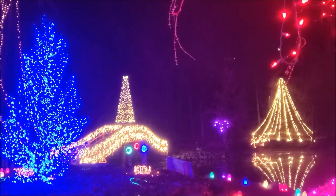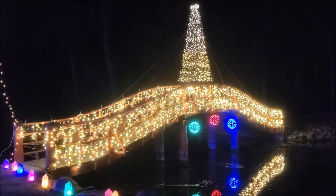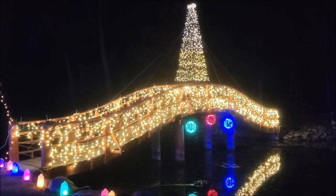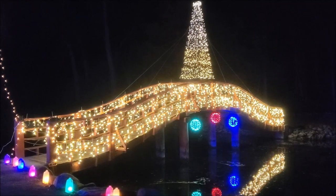The fish pond, you can see the fish. And there's the bridge. Wow. Oh, and indeed, we aren't able to cross it. I didn't even notice that dragon.